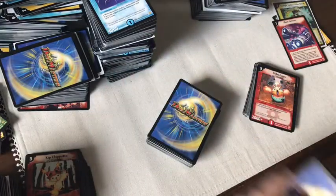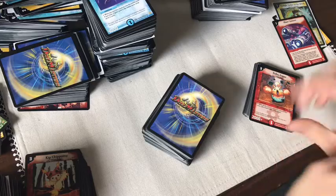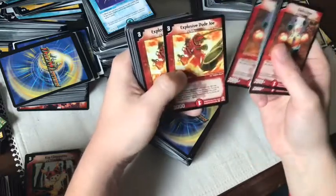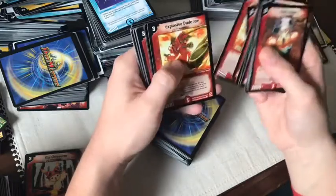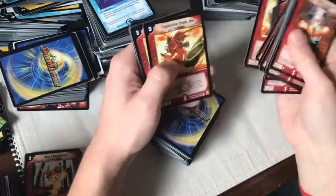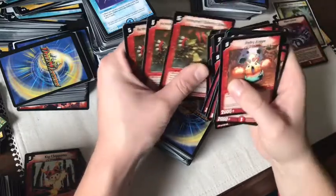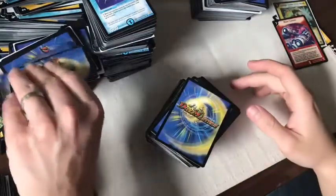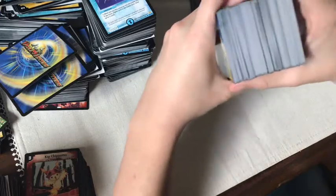Hands cramping up. Hurts so much. Speed sort. Sorry, my hands are cramping up and I'm running out of time. Time's up. There. Red Civilization. At least that pile is sorted. It's a clean looking stack. Look at that thing.